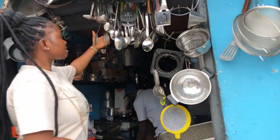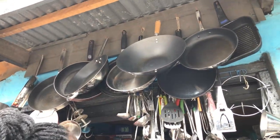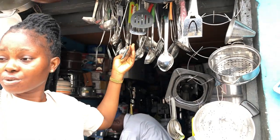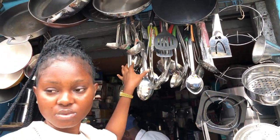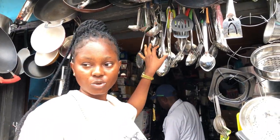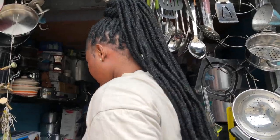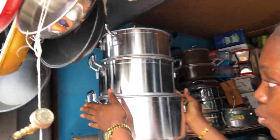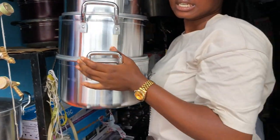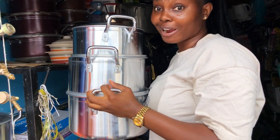She actually has nice new stuff. Wow. You sell this one single? What are the ranges for this one? Wow. I usually see this stuff on this card. How much is this set? 50 like this. That's the last price.